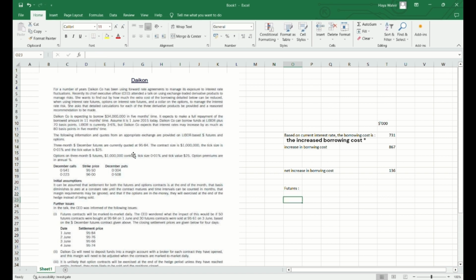Future contracts, 3-month future contracts, current futures price is 95.84. Write it down fast. The amount is all in dollars. And then contract size. So the contract size, we need to find out how many contracts we need to take, right? The formula is simple.